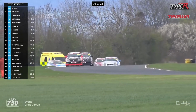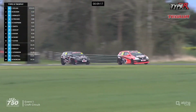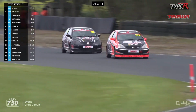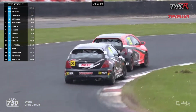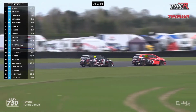This is where it gets really quick at Croft, through the Jim Clark S's and into Barcroft. And you've got to be brave to keep flat out all the way through this section, and that's what Mark Dickin will be doing, while keeping an eye on his mirrors and making sure Jake Hewlett's not going to challenge down into Sunny. He gets late on the brakes, less than a car length between the two of them, but hanging on in P2 is Mark Dickin.